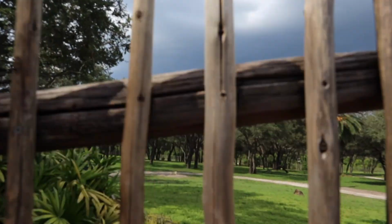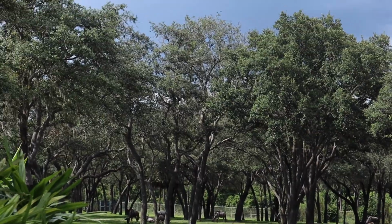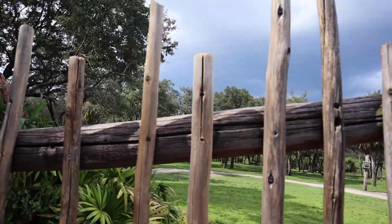I definitely like the lobby area of Jumbo House better than the lobby area for Kidani. It's just bigger and has a lot more detail. Not as many animals out on the savannah at Jumbo House. We have some wildebeest out here, but not as many as the savannah at Kidani. But it's still nice to sit and just see what they are.